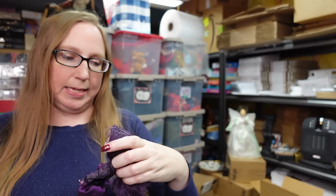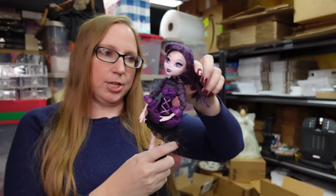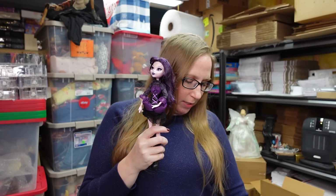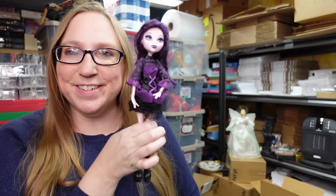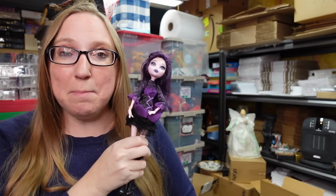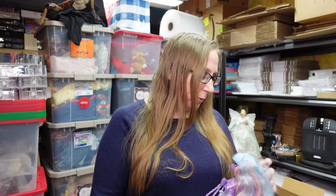I also have this Monster High doll. This one's name is Alyssa Bat. So she looks like this, really cute. I have her listed as a buy it now for $65.99. I'm telling you guys, some Monster High dolls can sell really, really well. Not all of them. They're not all created equal, but there are some out there that are worth a lot. This one here being a very good one.